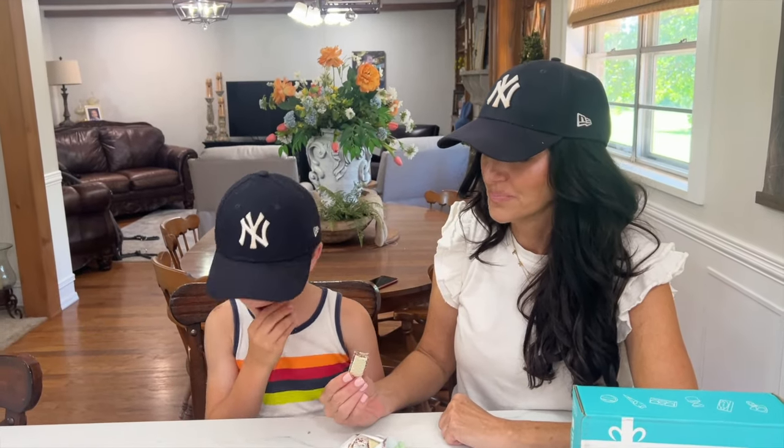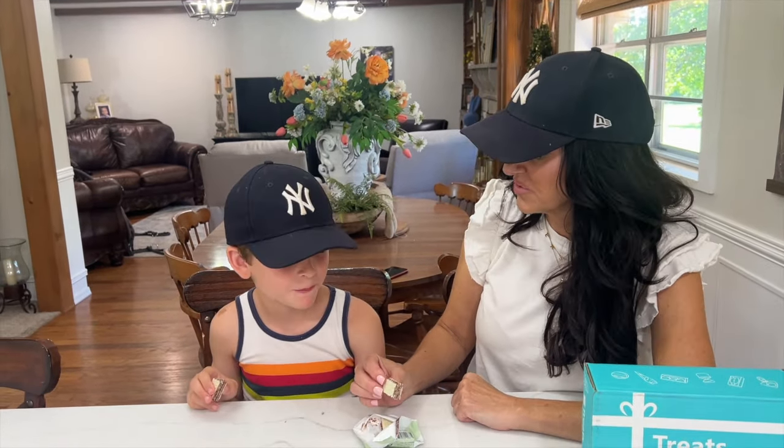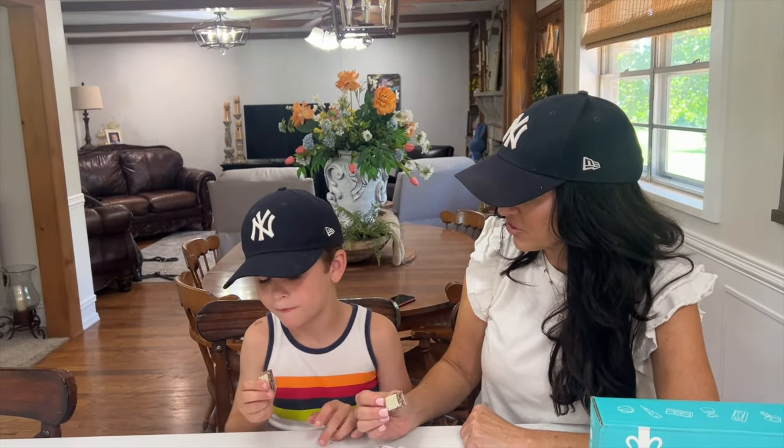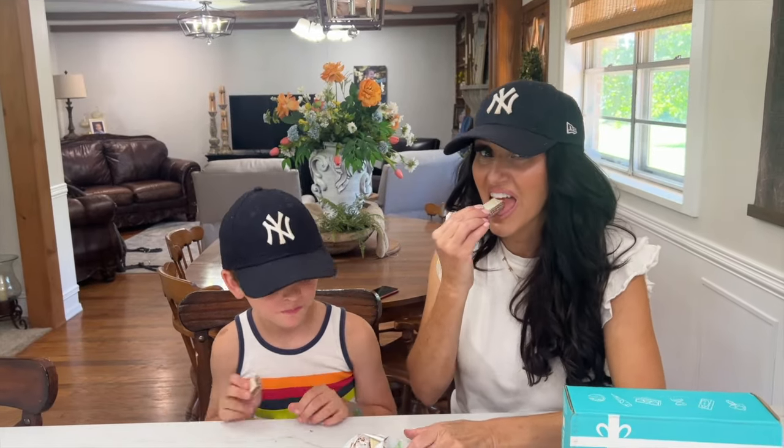Mmm. That's actually good. That is really good. Okay, so that's a win. It's really fudgy tasting. What would you say? Like a Nutella. It kind of tastes like a Nutella. Crunchy, but chocolatey, but really good. Okay, let's try the next one.